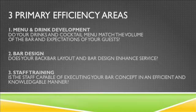So to get started, menu and drink development. Do your drinks and cocktail menu match the volume of the bar and the expectations of your guests, right? I think this is a really important step that might seem really obvious, but a lot of people skip it when developing a bar program. What typically happens is people say, I want to open this type of bar, let's say a tiki bar, right? I want to open a tiki bar, okay?